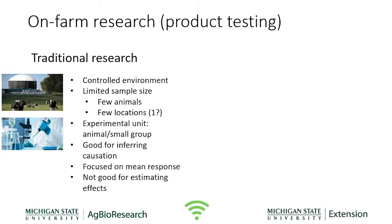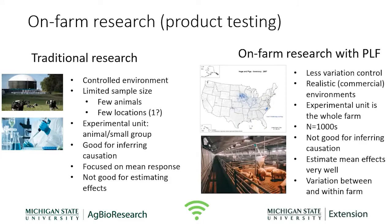The environment is controlled, it's not exactly identical to that of commercial farms, and the number of animals is very small. On the other side, as precision livestock farming is adopted, I would say worldwide, but maybe we can think of the US in our case, and it's adopted by many farms.